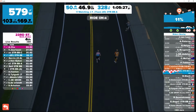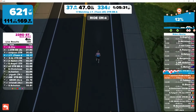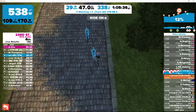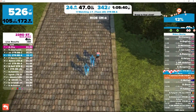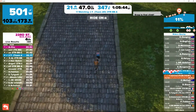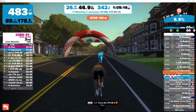This is the second climb. 12%, 13% gradient now. Templar's done exactly the same again. He's accelerated away right at the base of the climb, and hopefully he's trying to break Jurensen's spirit, trying to break his legs, and trying to get away for the finish, for the solo victory. But again, Jurensen closes that gap, and then some. He's going to take the second King of the Mountains on 23rd Street.